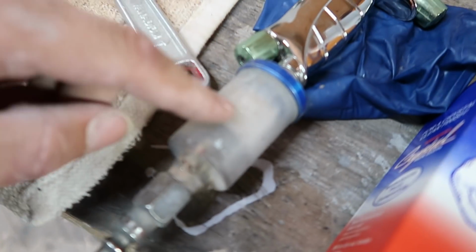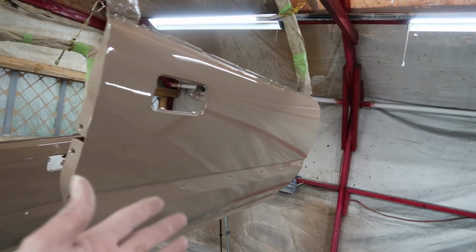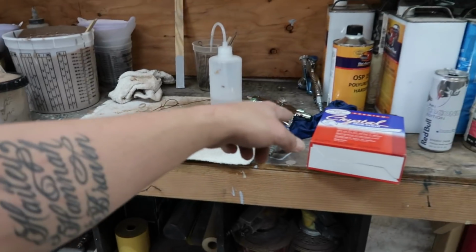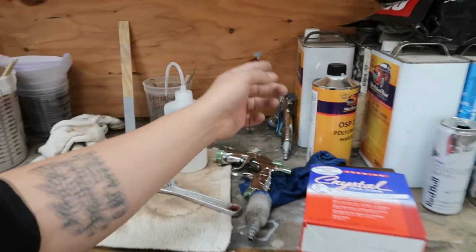That's where you get all that condensation, man, because it's cold outside, but that compressor, when it's filling up, gets really hot. So the cold and hot creates that condensation that you get inside of your line. I do have a trap on my gun, but these things don't always work 100%. It gets most of it out. But for the most part, I'm really satisfied with how nice this stuff laid down. It's a huge difference spraying this with a 1.3 from that Supernova than what it was spraying with a 1.8 out of my Graco gun.